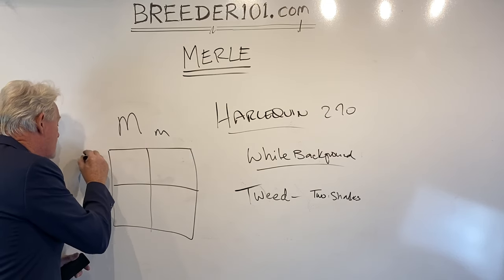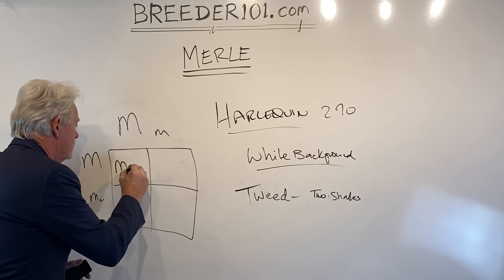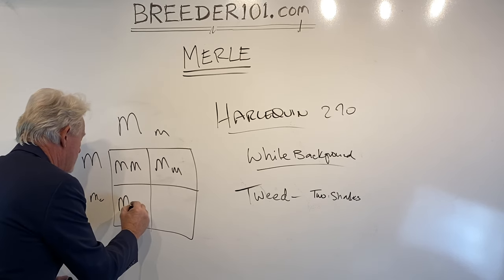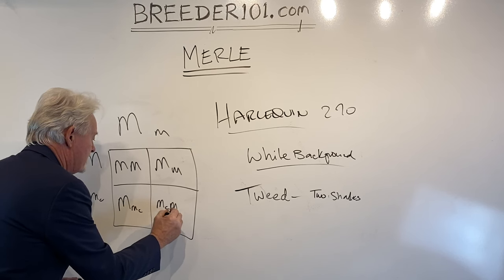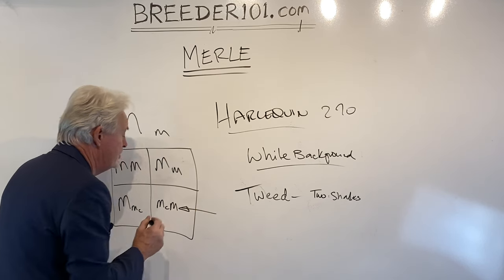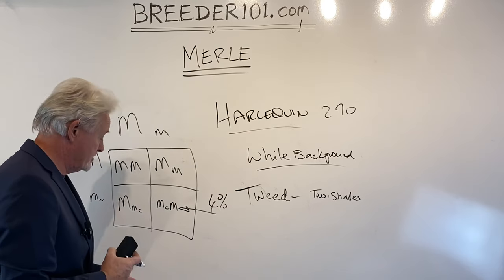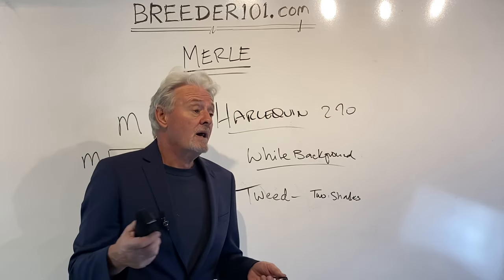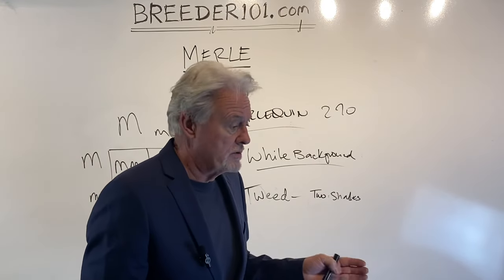But if you breed this back to a cryptic Merle, there's a little c right there, what would you get? Well, you get a non-Merle dog, you get a Merle dog, you get a cryptic Merle, and you get a double copy Merle, which is a cryptic and a regular Merle. That one would normally be bad news. It's only bad news 4% of the time, apparently. I don't know who came up with those numbers, but that's what I've read. So you could breed a cryptic Merle to a Merle, and I'm sure there are people who've done that and haven't even realized it, because remember, the cryptic Merle does not show the Merle gene.